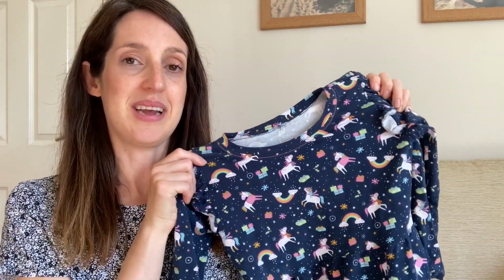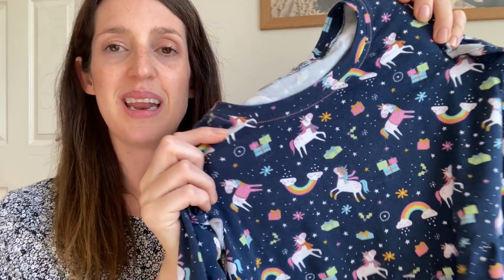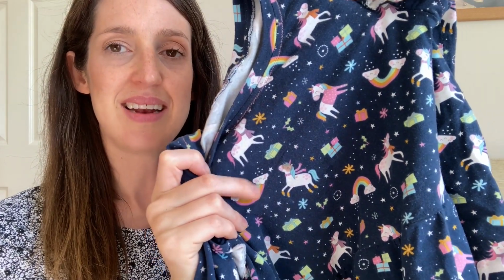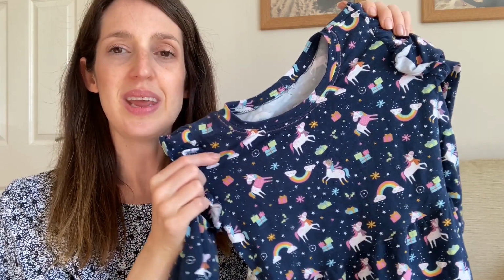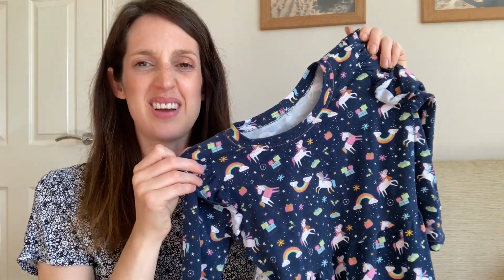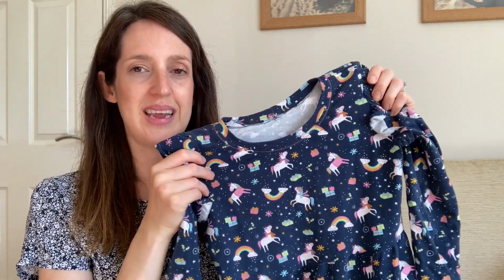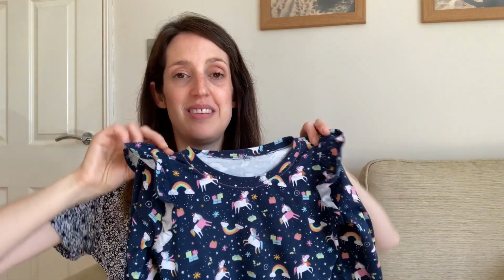But I made her a version using this really lovely fabric that was gifted to me by Swimwear Fabrics. And it's a cotton jersey fabric, and it's got a really cute print on it. It's got unicorns and rainbows and little gifts on it, and it's described as a festive print. But I think with the navy base and the unicorns, she'll be able to wear it all winter, and I don't think anyone would say it's super duper Christmassy, although it has got a cute festive print. So I'm hoping she'll get loads of wear out of this.